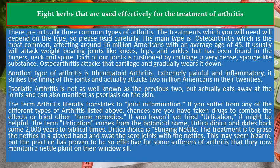Another type of arthritis is rheumatoid arthritis, extremely painful and inflammatory. It strikes the lining of the joints and actually attacks 2 million Americans in their 20s. Psoriatic arthritis is not as well known as the previous 2, but actually eats away at the joints and can also manifest as psoriasis on the skin. The term arthritis literally translates to joint inflammation.